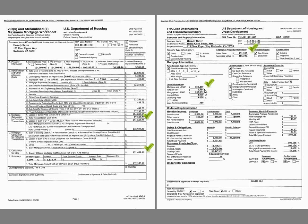The second check is going to show you the same thing: your base loan amount, your upfront MIP, and then your total loan amount. That's in regards to your EEM. So the transmittal itself is really not that difficult after you get your worksheet completed.